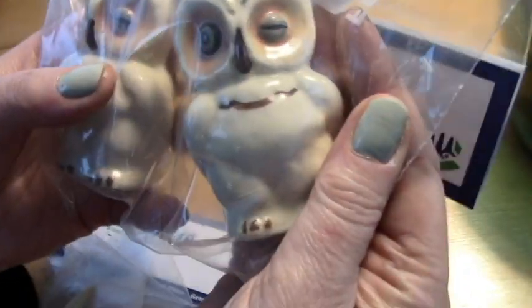McCoy. McCoy. Thank you. Yes, these, I think, are McCoy owlies.